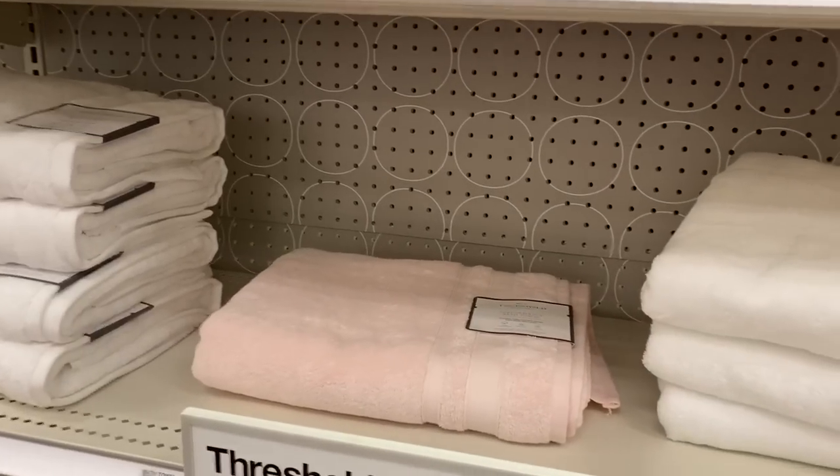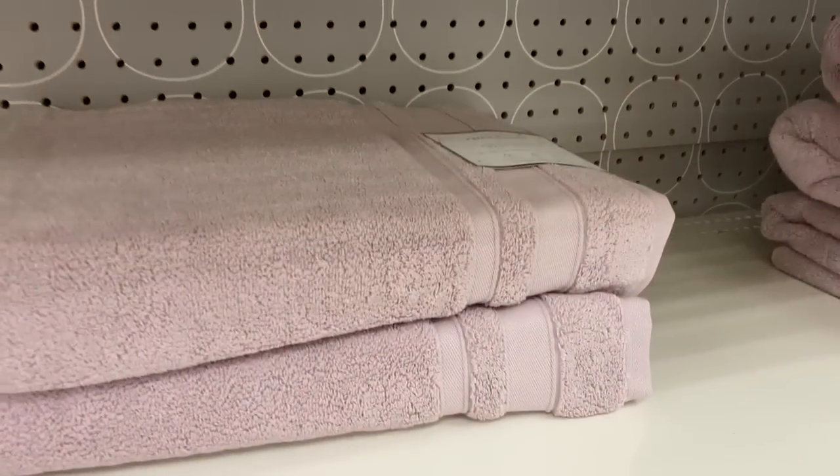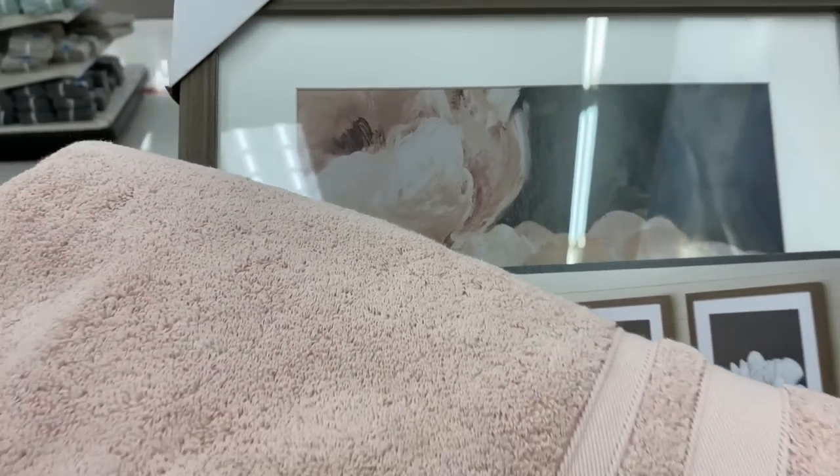So I have noticed that each and every one of our Target stores here in town is in the middle of some type of refurbishment at the moment. So they're all a little out of sorts and missing a whole lot of product on the shelves. But I was able to find the most perfect and beautiful dusty pink towels to match these florals perfectly.